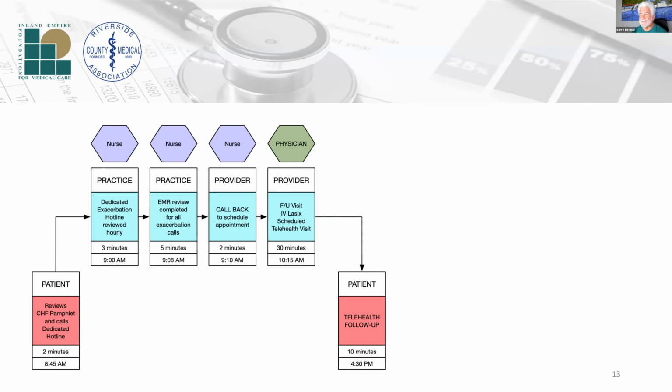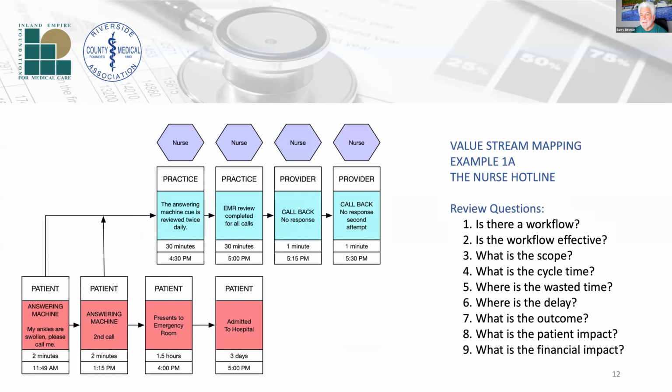And at 4:30 in the afternoon, the nurse practitioner or the physician touches base with the patient via Skype or FaceTime or just telephone, and essentially ensures that the patient is doing well, which she is. At that point, there's a discussion about increasing her diuretic medications, and the patient is well on her way to set up another follow-up for this condition. But if we contrast this with the prior slide, you can see that there's no missed opportunity here.